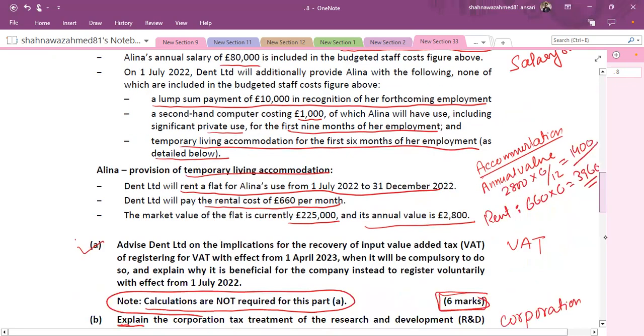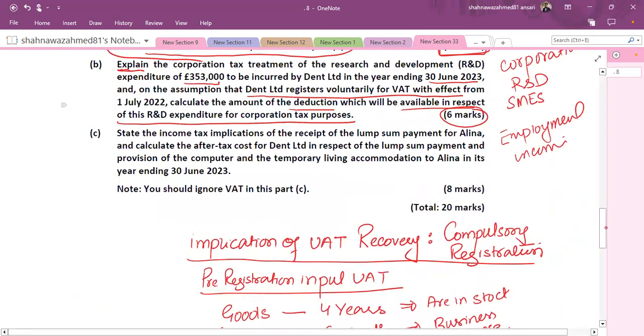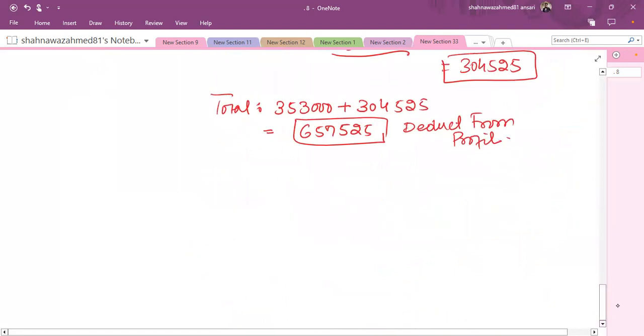Now, what is the requirement? Requirement says that state the income tax implication of the receipt of lump sum payment for Alina and calculate after tax cost for Dent Limited against this lump sum payment and computer and temporary living accommodation to Alina in its year ended June 2023. So for Alina and for the corporation, we have to calculate after tax cost to Dent Limited as well. So whatever the company is providing to employee is the cost for the company, okay? And as a result, company will get some benefit as well.